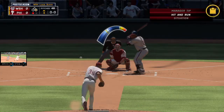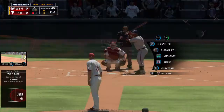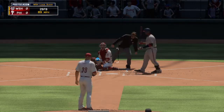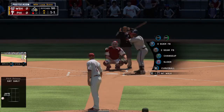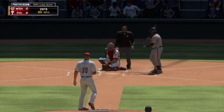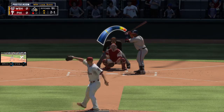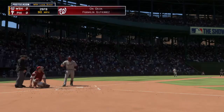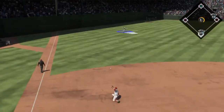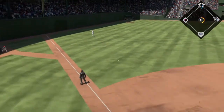And standing in now, Juan Uribe. Behind on that one, now behind in the count, 0-1. Off the plate, 1 ball, 1 strike. And able to lay off the fastball away here, 2-1 now. And Uribe able to hold off again, so he moves ahead 3-1. Well, I think it's time to attack now because these guys haven't been in too many good hitters' counts. This is where you need to pounce.